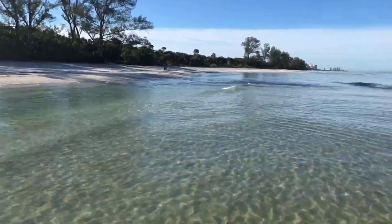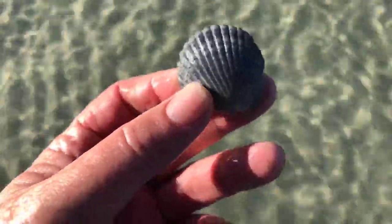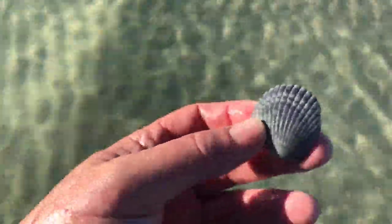Got a little shell or a sand dollar down there. That little scallop. Thought it might have been a little sand dollar, just a little scallop shell. Still beautiful.